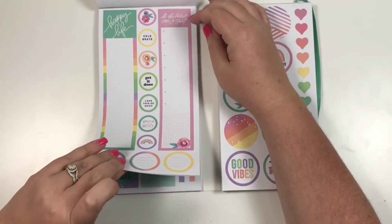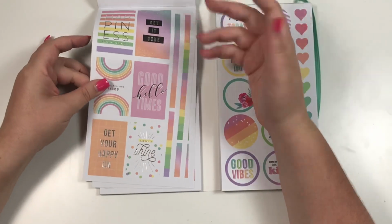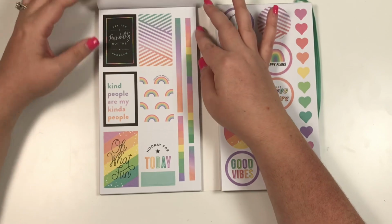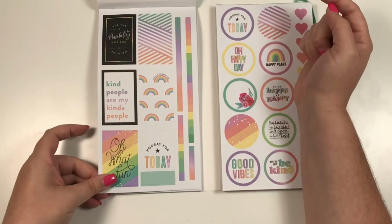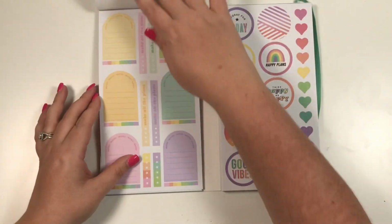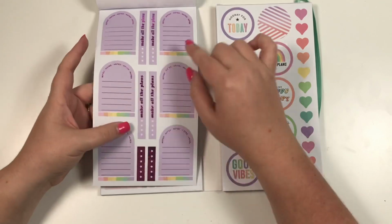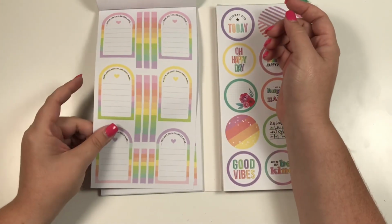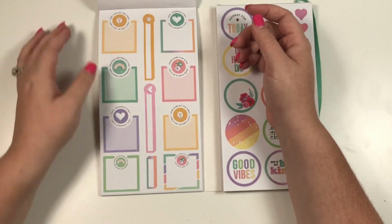Again, you get two pages of those. This is kind of pastel colors, I guess. I guess it is like a lighter. Kind people are my kind of people. Oh, what fun it is to ride in a colorful boxes. Okay, so this one has purple foil. Super cute. This has some pastel rainbows. You got two pages of those.